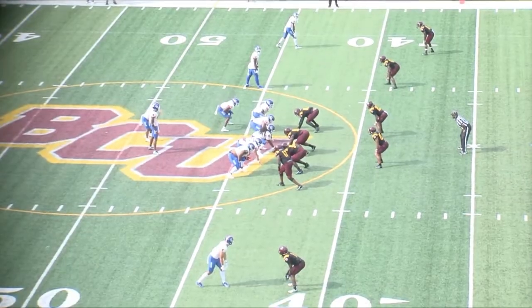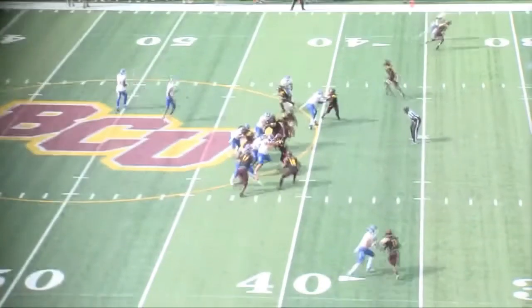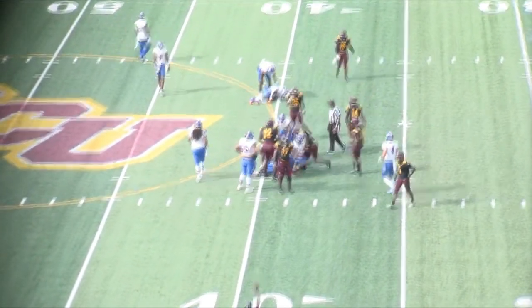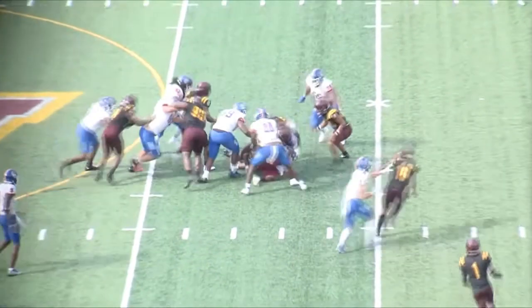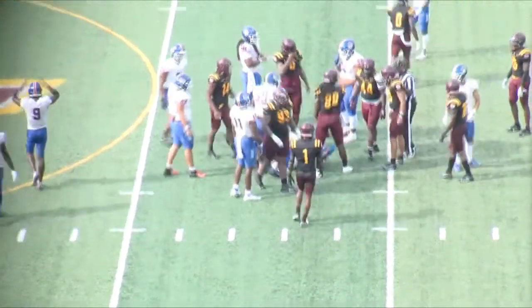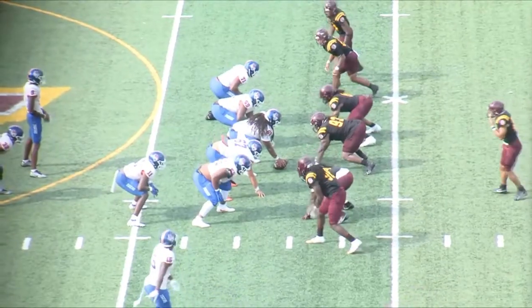Down and 7 from the 44-yard line. Should be second down. Adams hands to Harrison, or excuse me, to Zaire Williams, who's in the backfield. 3 from the 39-yard line. One man in motion left to right. Handoff up the middle to Williams. He's going to push forward. He's going to be close. He's going to be short by a yard. Needed the 41, got to the 42 from the 42-yard line of Bethune-Cookman.